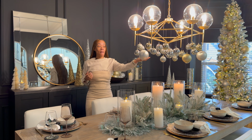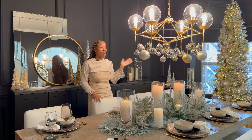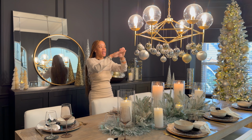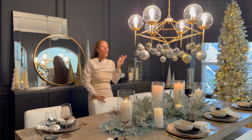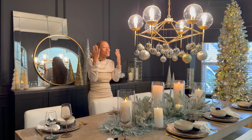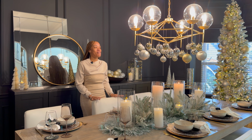I added some ornaments to the light fixture. This is also something that I see is kind of trending, so I said I wanted to try it. I didn't know how it would work with my chandelier because I usually see where people have like rectangle chandeliers, but I said I'm gonna try it and see. When I first started, it looked like a solar system, and I was like, ooh, I don't know how I'm gonna feel about it.